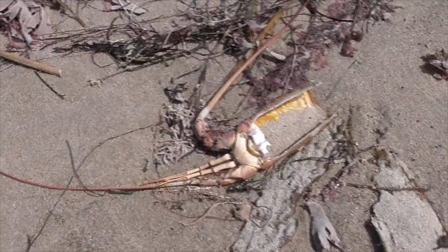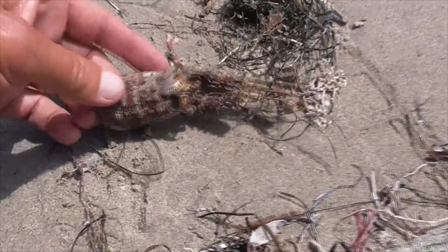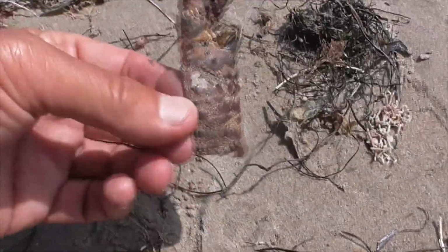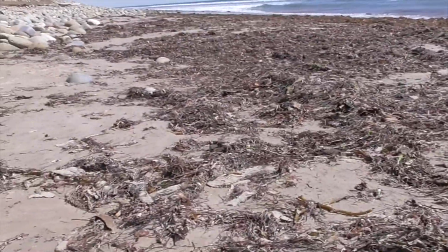This guy's got the, right, his little tentacles hooked on. Here's the little head. Okay. Check that out. That's really, really cool. How about that? Little eyes right there. There's so much to see here.